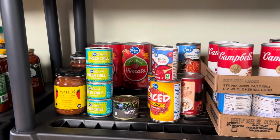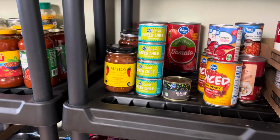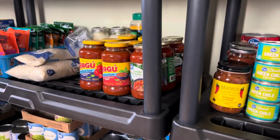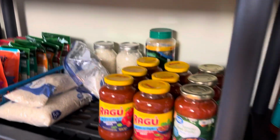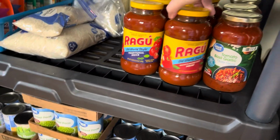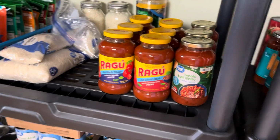We've got some tomato products, green chilies, black olives, salsa. We have got some spaghetti sauce, different kinds. I looked up and found these for 79 cents a piece. That was a good deal, so I picked those up.